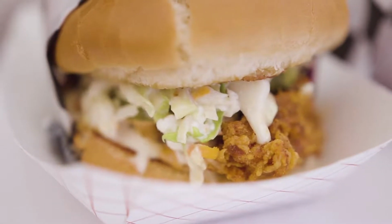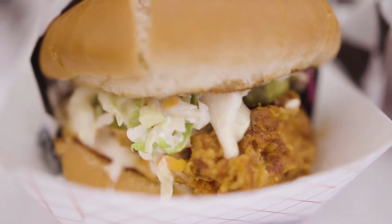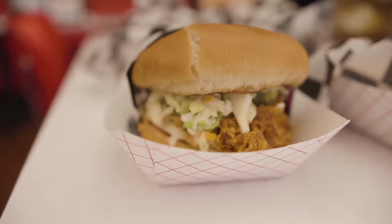This one over here is the Nashville style hot chicken, what we were talking about earlier. So this is our chicken breast, deep fried with a batter that we make here to your liking. You can choose mild, medium, or hot. And then it's topped with a comeback sauce, a Mississippi comeback sauce, which is like a spicy Thousand Island, with a little bit of coleslaw, and on top of that we put some pickles.